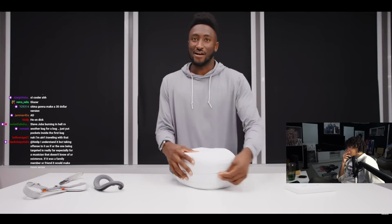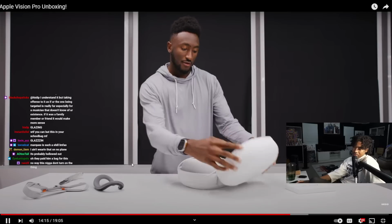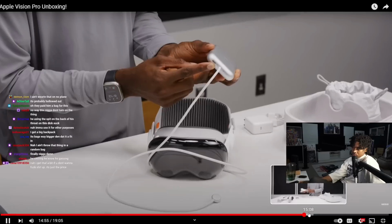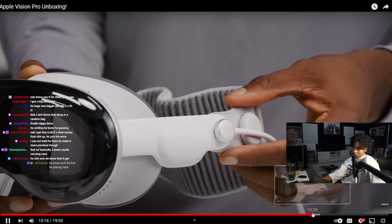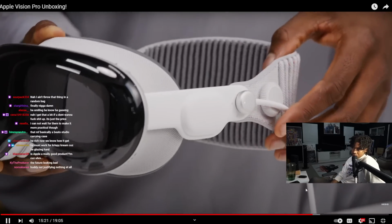Let's boot it up for the first time. Let's get it all set up. So this is what you'll have to do when you get your Vision Pro. Open the case. We'll charge this up, plug it straight into the wall. There's a USB-C port on the side. So I'm plugging the battery straight into the wall. But it's okay. It starts to glow, just like that. And that means it's starting up for the first time.